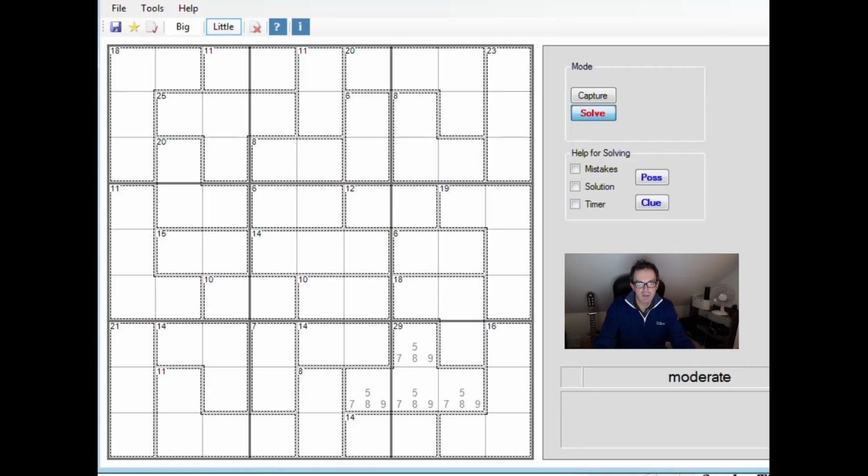Now, the other cage here that I think is perhaps relevant, this one, the 11 cage in 4 cells, again, that can only be made with one set of digits, 1, 2, 3 and 5. And for good order, actually there's another 11 cage here, let's do that one too. And finally this 23 cage, 23 in 3 cells, so that's 6, 8 and 9 always. So put these in. What now?